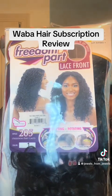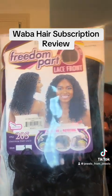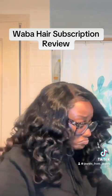This is the first one from Equal. I had to open her up, and I inspected her, checked her out. It was not used. And I was just like, okay, this is too good to be true. Can't believe it. So this is the second wig.